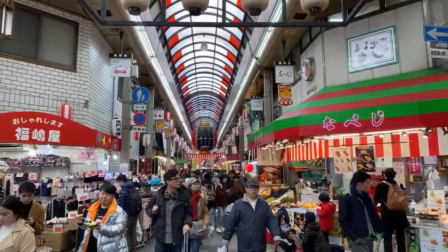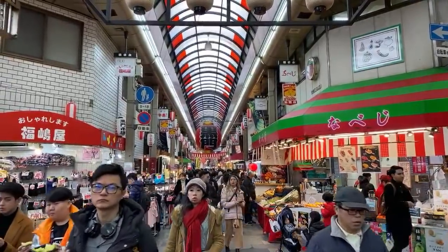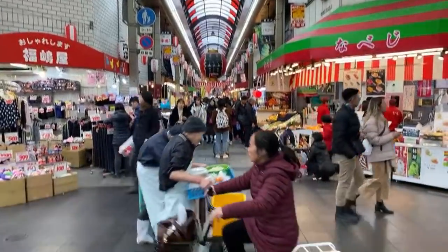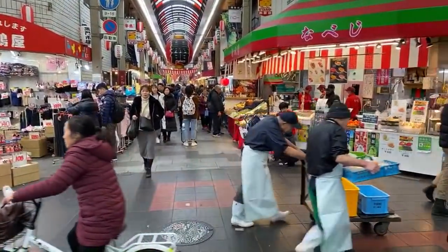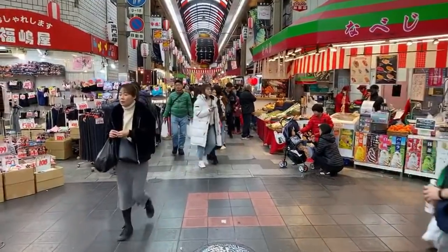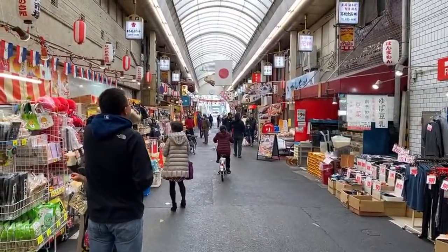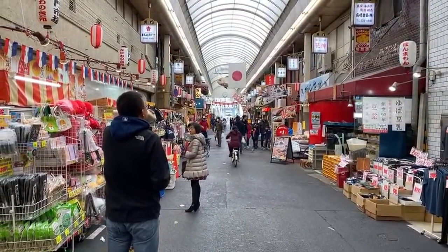This is the main north-south route through Kuromon Market. Most of the people here at this time of day, usually everyone has already shopped by morning. So most people that are here are tourists. So if you want to come for the local experience, you probably want to come between 9 a.m. when it opens and maybe before lunch. 9 to 11, most of the stuff.